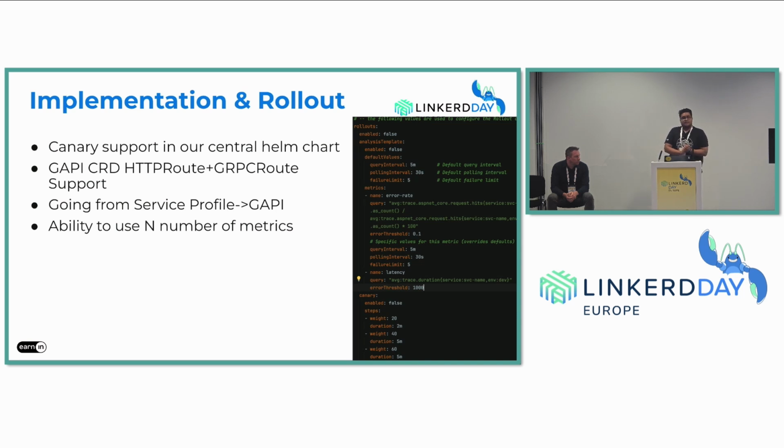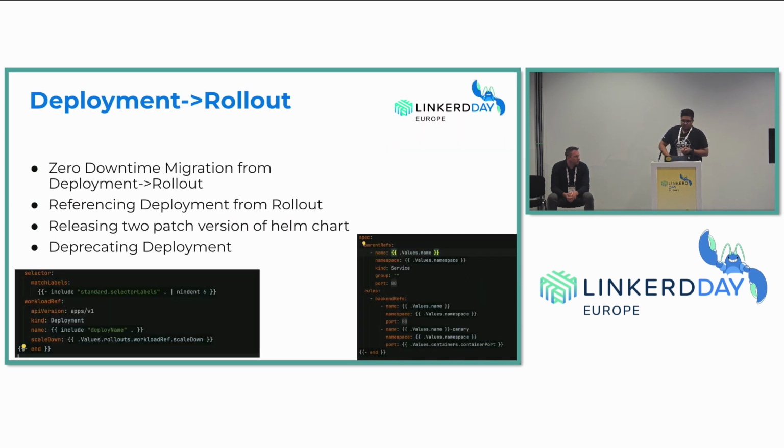On top of these things, there was again one major challenge on our journey to adopt Canary, which was to make sure that we have zero downtime migration going from deployment to rollout CRD. What this means is, if any of you are using Argo Rollouts, you need to use a custom CRD called Rollouts, and you need to give away deployments. So to have zero downtime migration, we had a 3-step process of going from deployments to rollouts. First, we referenced our existing deployments from the rollouts. Instead of creating a complete custom YAML, we were able to get all the features which we had already added in our deployment YAML directly from our rollout. As in the image below, you can see we are referencing our deployment object from the rollout CRD.